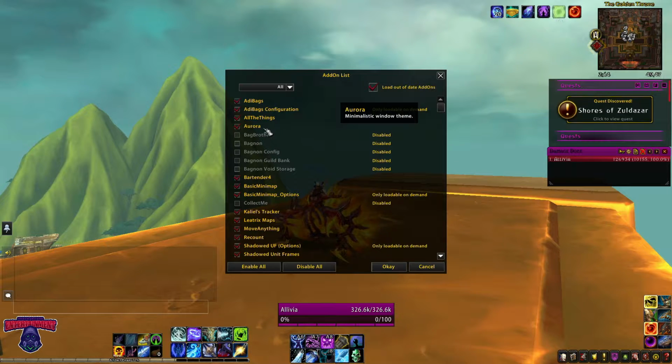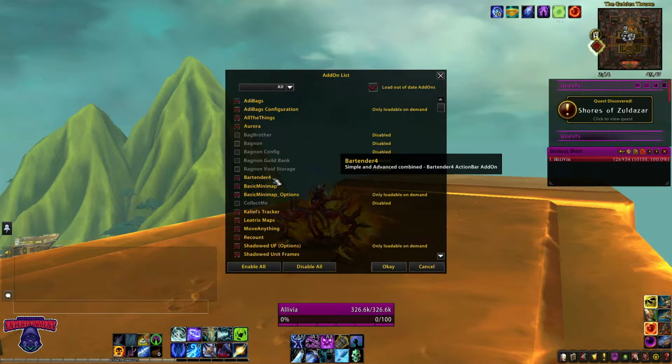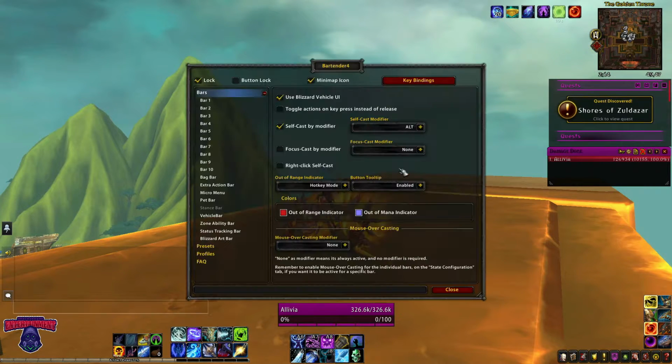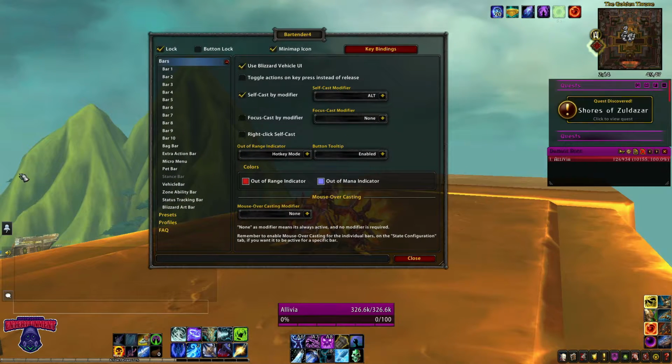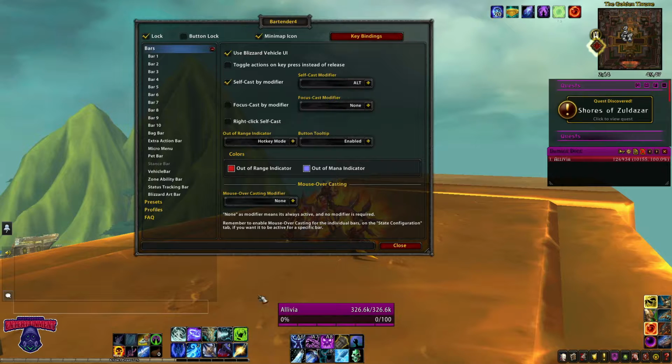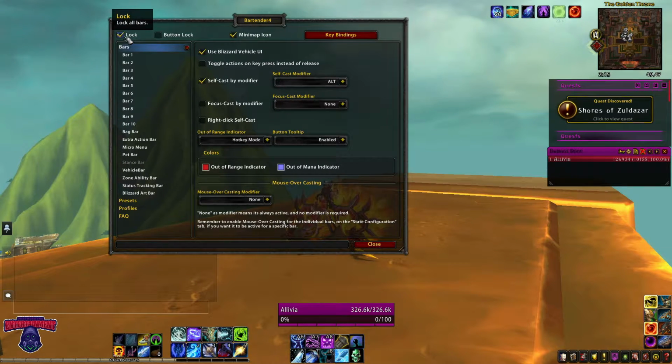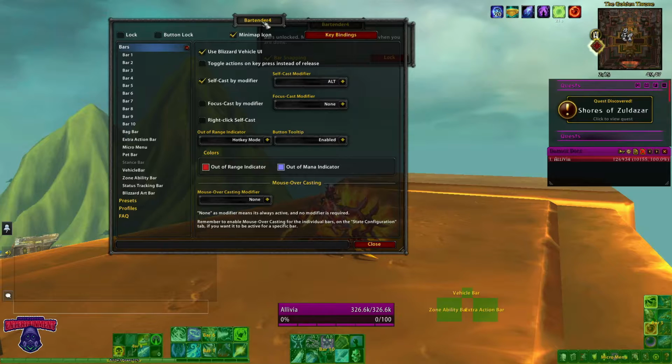Next up, we have another add-on. It's called Bartender 4. Bartender 4 is a very simple add-on, and you just type slash BT4 to pull out the menu here, guys. It's a very small add-on that gives you the ability to customize and move your action bars. So Bartender 4 is what I use to create this setup. It's very, very user-friendly. It's very easy to use.